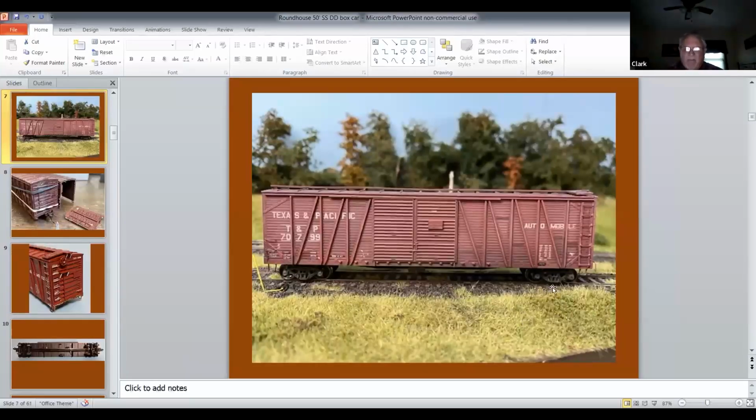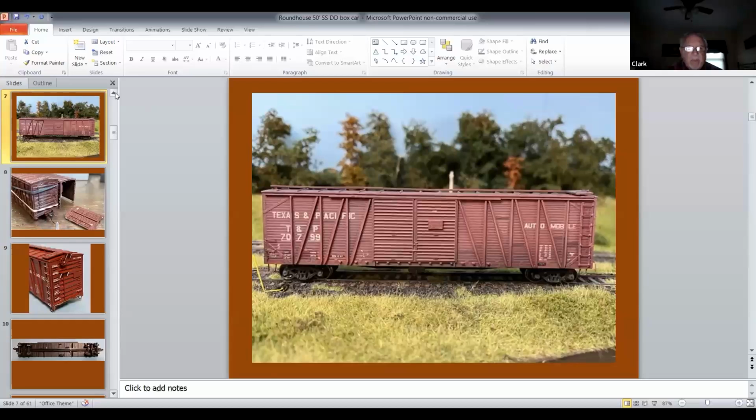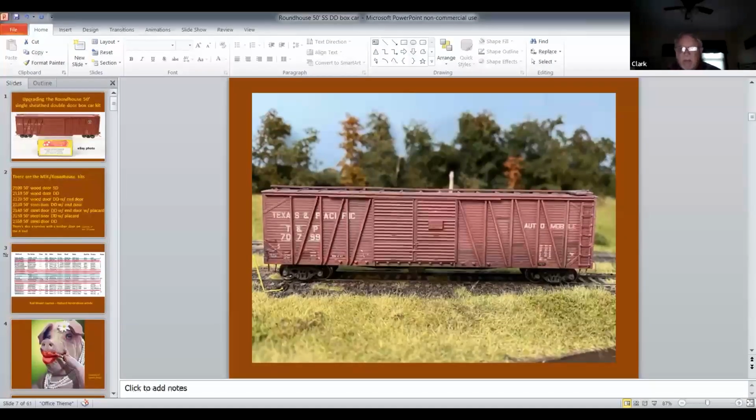But here you can see where I've gone over with hairspray and added ground foam to it to give a little different appearance. Because once you put the static grass down, you think, boy, that looks really good. But then after a while, you look at it and say, well, it's all the same. One of the worst things you can do with scenery is have it all the same. You don't want a basic color. You want things to be muted, blended in. And that's all I've got there.